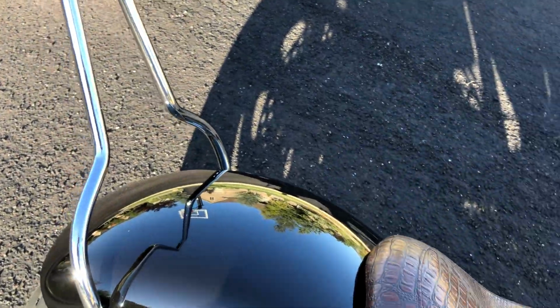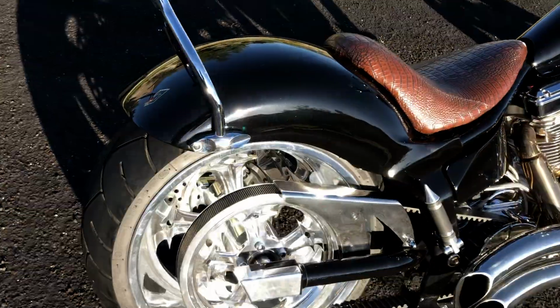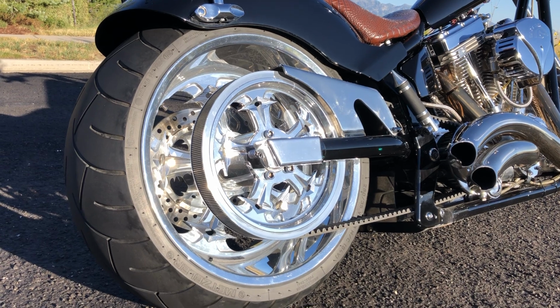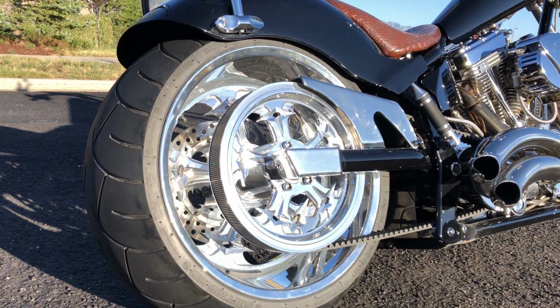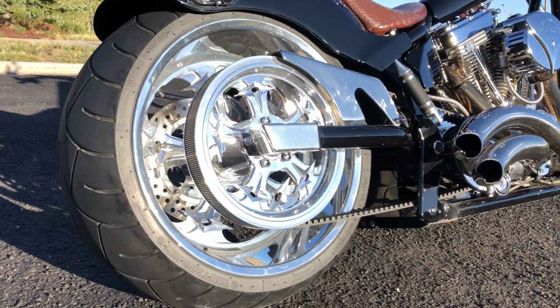That rear sissy bar, the chrome is in fair shape. You're going to have a few minor light surface scratches. Nothing crazy, but again, just want to make sure you know exactly what you're getting. Polished billet on that rear wheel is in great shape. Again, just had the motorcycle completely detailed, and my detailer went over all of the polished billet with a fine tooth comb just to make sure that it is looking as good as it possibly can.